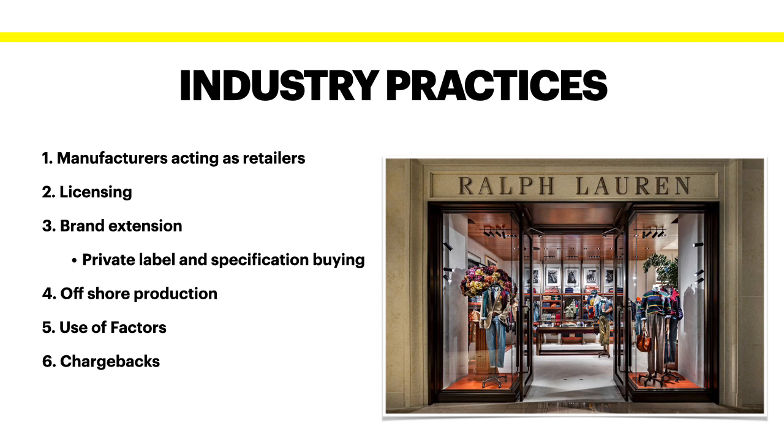Private label and specification buying. Specification buying is purchasing that is done at the store standards rather than the manufacturer's. The standards covered are the quality of the materials, the workmanship, styling, and costs. Again, examples of private labels would be Target and their 45 different private label offerings.